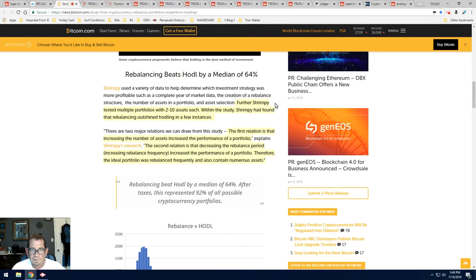And then here we can read further, Shrimpy tested multiple portfolios with 2 to 10 assets each. 2 assets, sorry, but can you call 2 assets a portfolio? I guess you could call 1 asset a portfolio, I suppose, but I just don't know that gives you enough of a sample. I'm not even sure the 10 does, but at any rate, within the study, Shrimpy found that rebalancing outshined hodling in a few instances, which is interesting wording, but whatever.